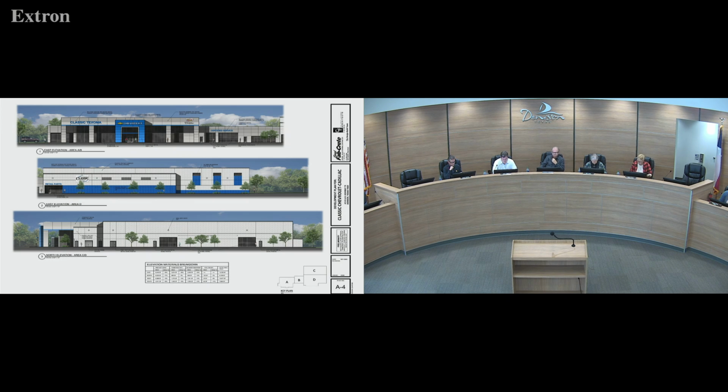The development will be developed into two phases. Phase one will be the new auto dealership, with phase two consisting of a collision repair center and a building for detailing and make ready for delivery of vehicles. Applicant is here for any questions, and staff does support this rezone.